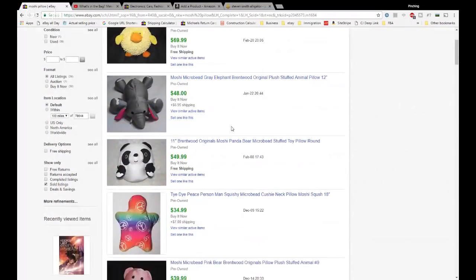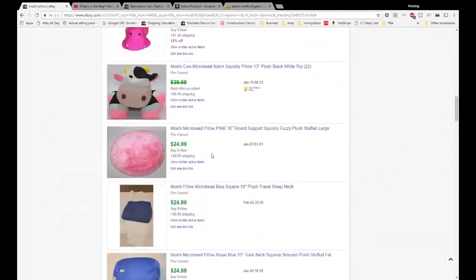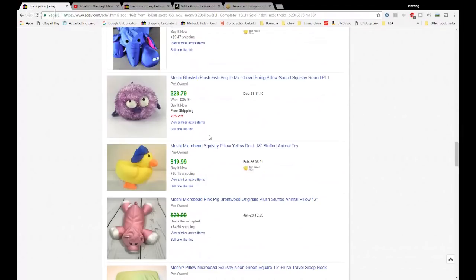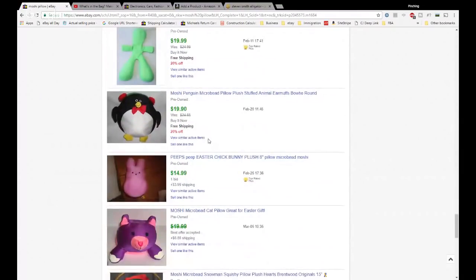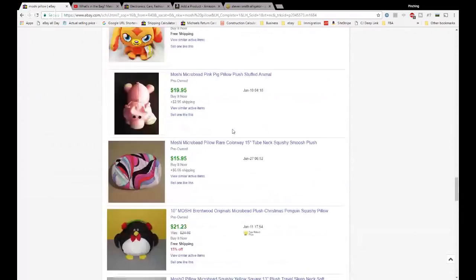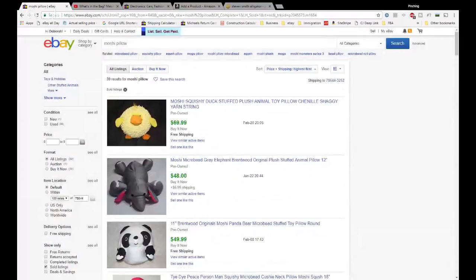But here they are, and they're kind of easy to spot because they're micro bead and they have kind of a weird consistency. If you do buy these and they're dirty, do not put them in the washing machine. They will bleed. So try to spot treat it if you can. But yeah, really easy to spot these Mochis, and they sell really well because people actually love them.